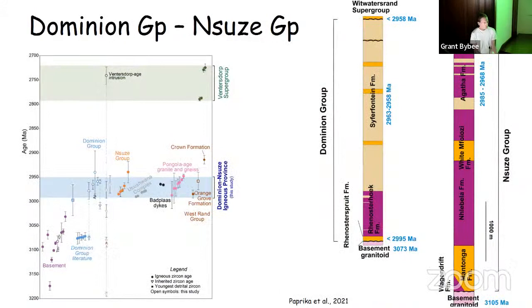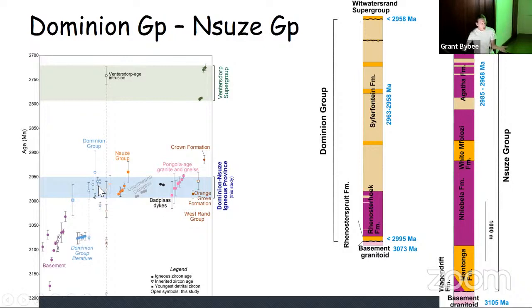I would also like to mention a few regional significances of our work. As I indicated earlier, we obtained ages for the Dominion group felsic volcanics of around 2.96 billion years ago. And this age is basically very similar to ages that have been obtained from rocks of the Nzusa group of the Pongola supergroup.